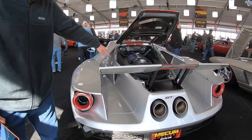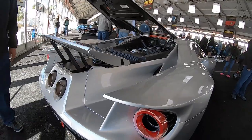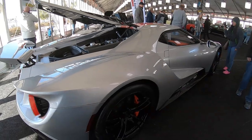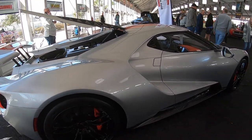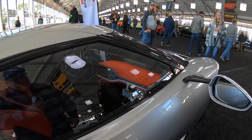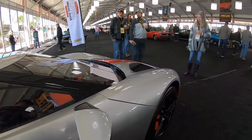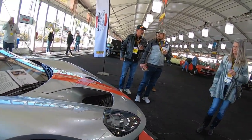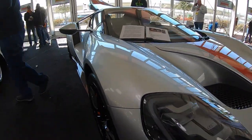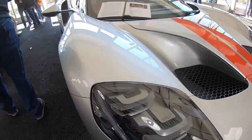Look at the little cargo space right there. Yeah, that's so cool. Yep, it's a lot. That's very cool. But then look at how much orange is in the interior. Wow. That is sweet. Brembo brakes right up to the front, and then these light little sections are cool too. Look at that. That's cool.